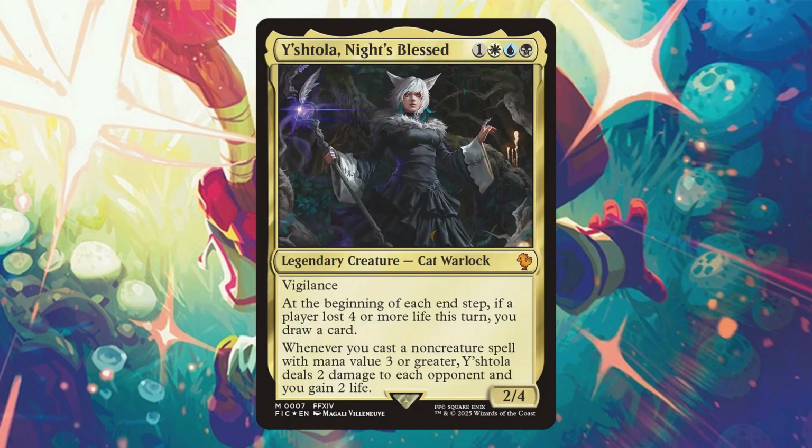Coming in at number 2 is Y'shtola Knights Blessed. This is the front-facing commander for the Final Fantasy Scions and Spellcraft commander deck, and this wants you to damage your opponents and rewards you by letting you draw cards. Casting non-creature spells with mana value 3 or greater will help you do this while gaining you 2 life.